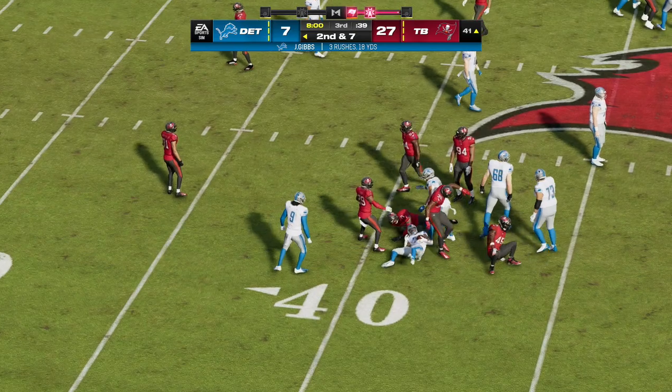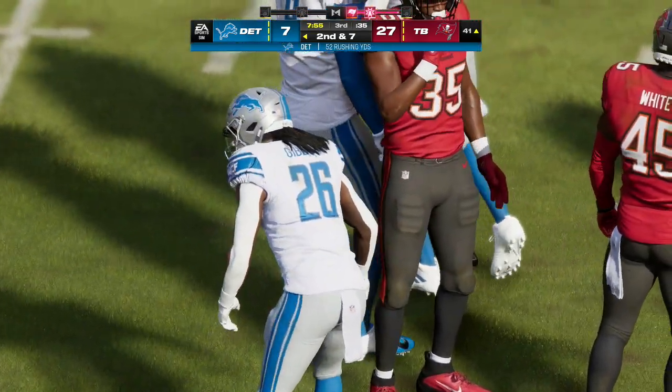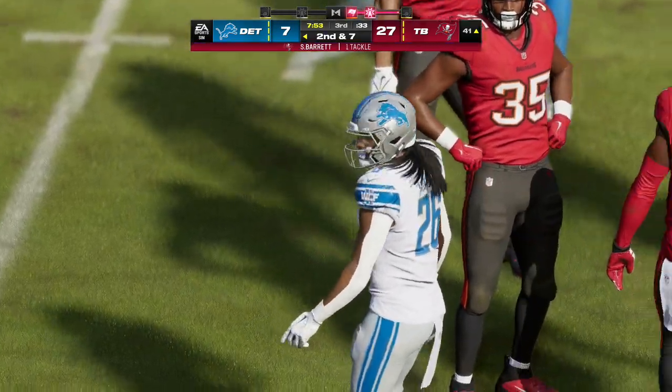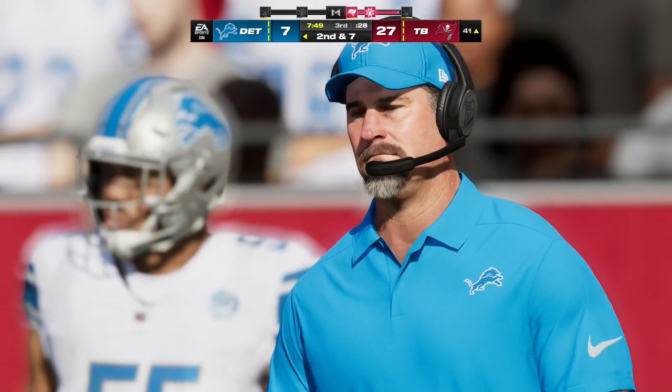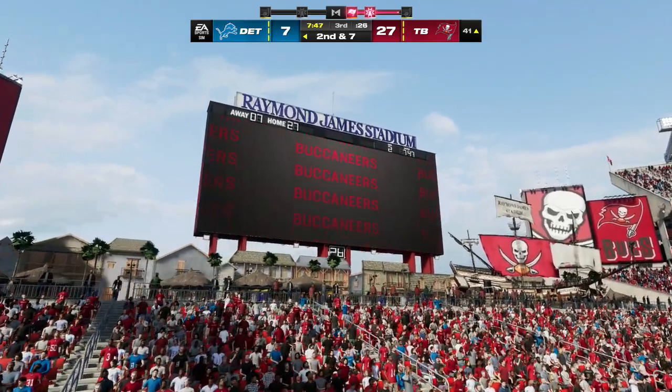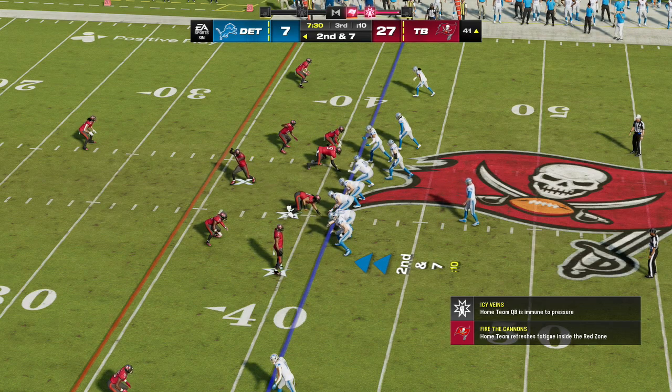And not a whole lot of room to operate there on the 1st down run. He gets maybe 3. He was brought down by Shaq Barrett. It's a pickup of 3. Brings up 2nd and 7 at the Bucs 41-yard line. From the 41, here's a 2nd and 7.